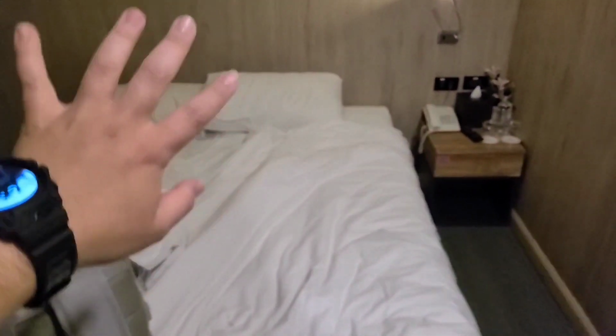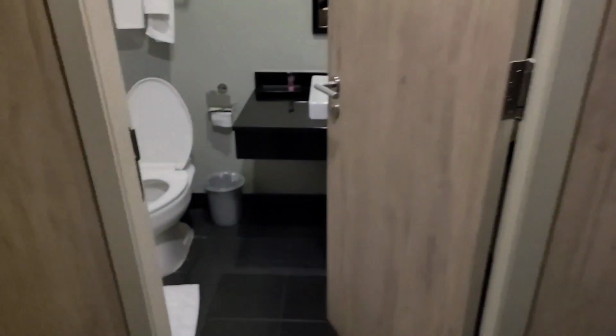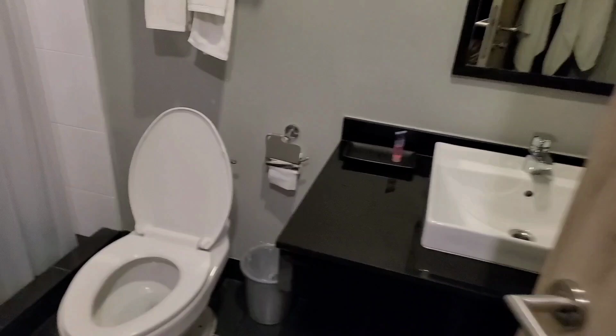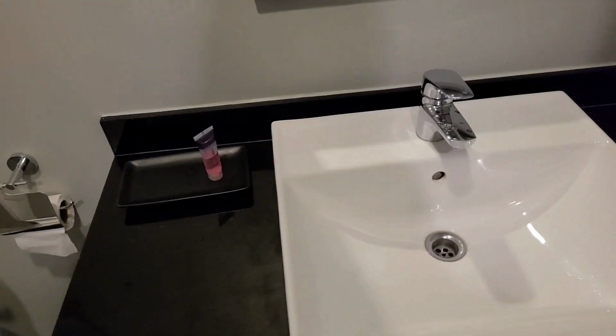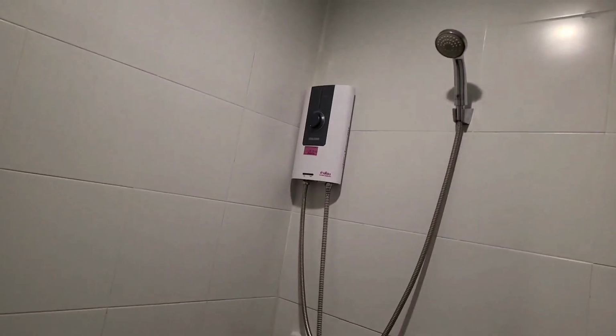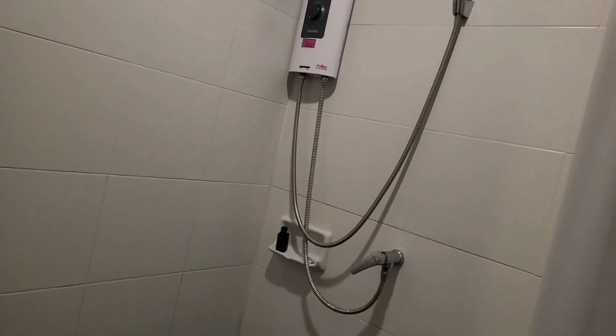Anyways, I'm going to show you the room real quick. Say shh. And he doesn't listen to me. Shh. Shh. Shh. Okay. Quick room tour: door, bed, bathroom. Bathroom had all the amenities, had a shower gel, shampoo, all that stuff. Had two towels, Western toilet, which is nice, and hot water, all that good stuff.